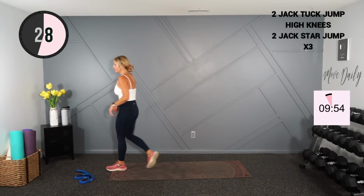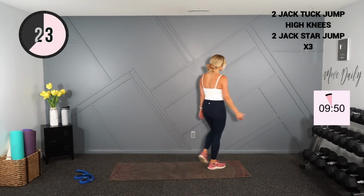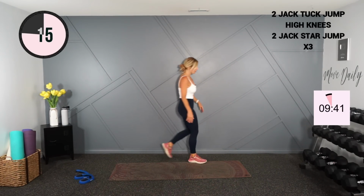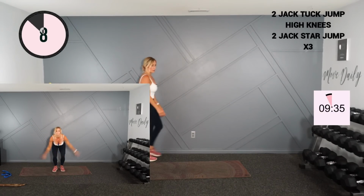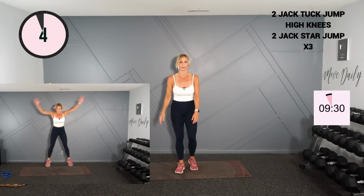Walk to jack star jump. You could do all star jumps. I feel like I'm gonna be really increasing my VO2 with just the two jack star jump, so you do what you want. Two jack star jump. There we go.